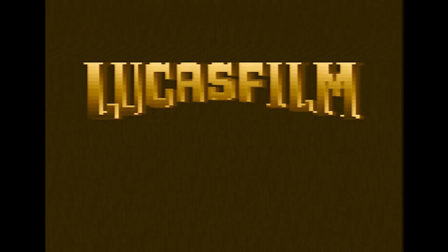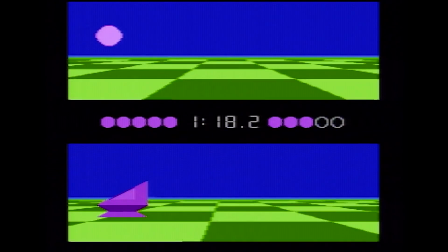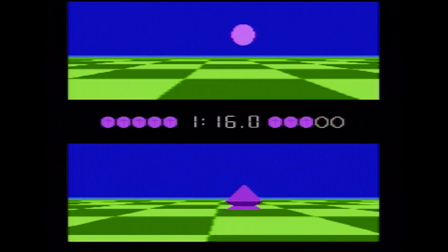Ball Blazer. We've viewed this on ChinnyVision so many times. And this is the definitive version, the enhanced graphics of the 7800, the Maria chip. It's just faster, smoother and better. It's such a good game.